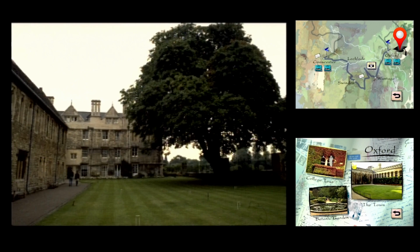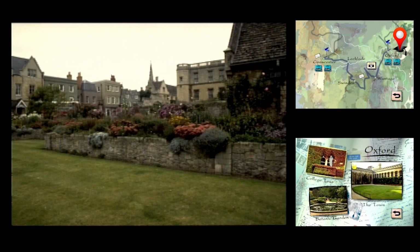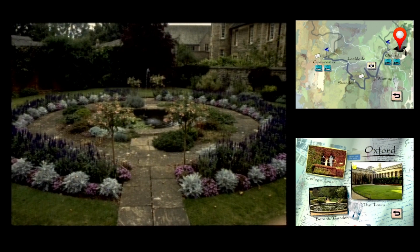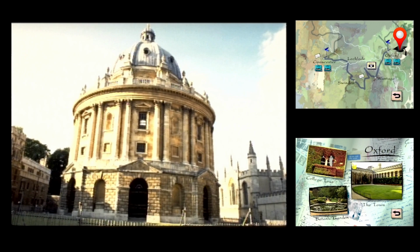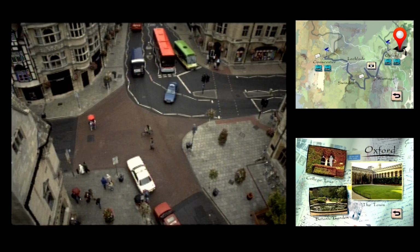By the way, these guys with the bowler hats are called bulldogs. They are very helpful in giving directions. I visited the gardens around Christ Church College. Then I made brief stops at the Radcliffe Camera, a part of the Bodleian Library, and at Oxford's version of the Bridge of Sighs. From Carfax Tower, I had a good look at this sweet city of dreaming spires.